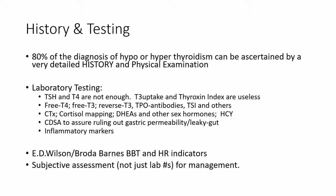So in this short podcast, I'm going to talk about appropriate management, and we'll start with history and testing. About 80% of the diagnosis of hypo or even hyperthyroidism can be ascertained by a very detailed history and physical examination. Laboratory testing should follow. Today, a TSH and a T4 are just not enough, although that's what's mostly prescribed these days.